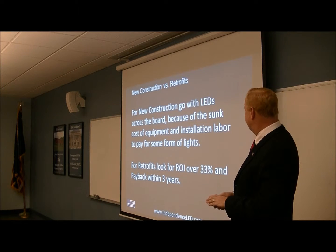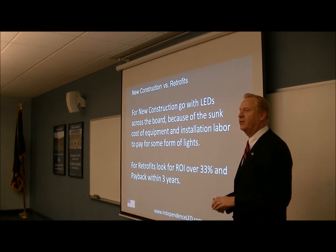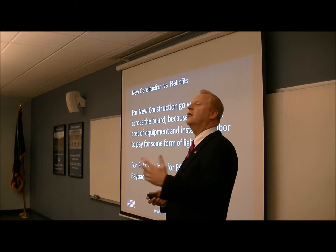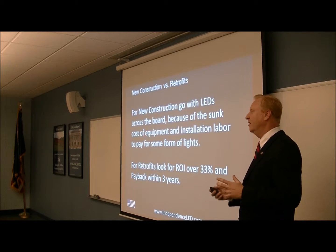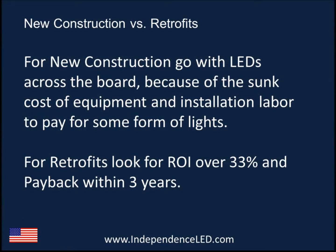For retrofits, I mentioned this before. Look for the ROI over the 33% because it's just a psychological hurdle to go beyond typically 3 years. College is 4 years. 3 is something you can kind of get your head around.